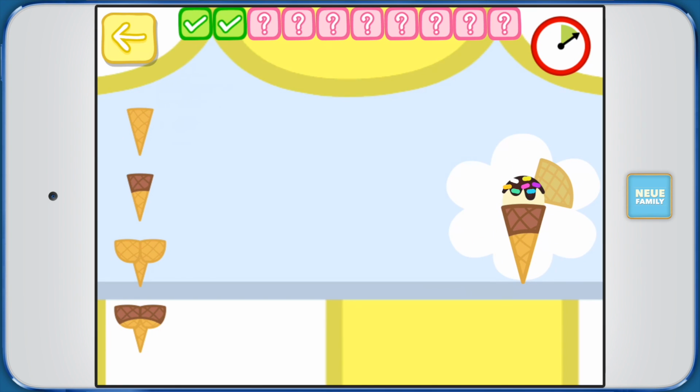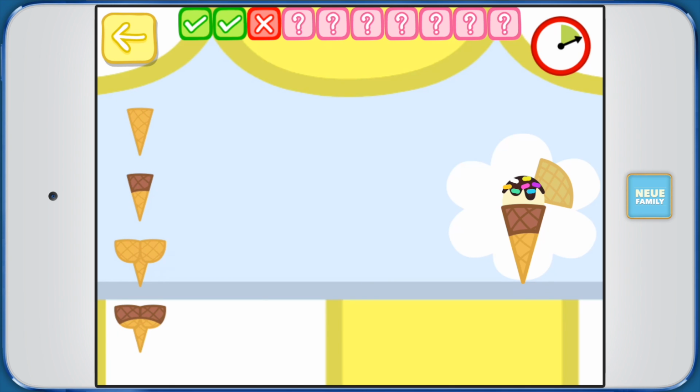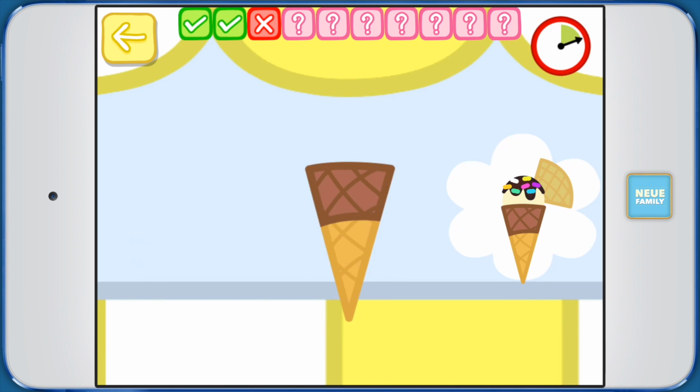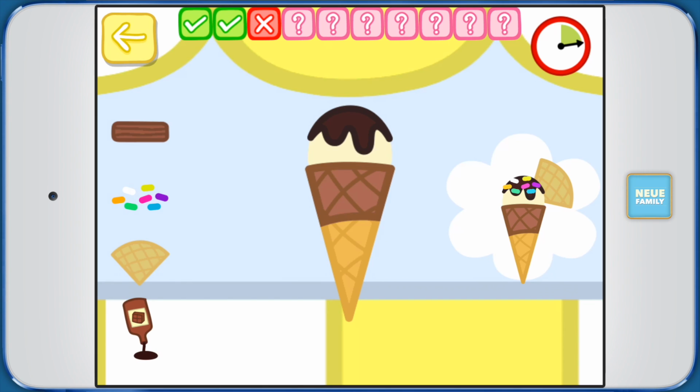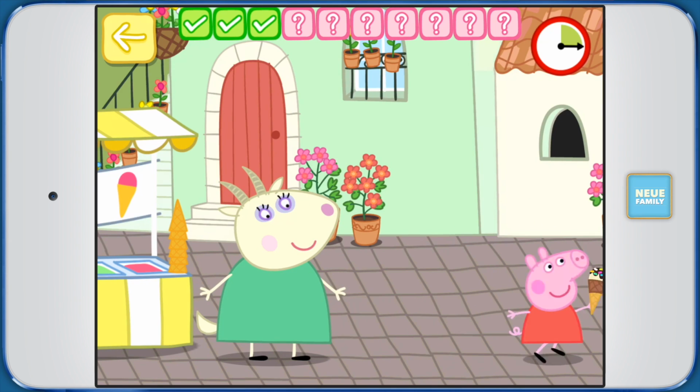Can you make the same ice cream that you can see on the screen? Chocolate dip cone. No, I think it's another ice cream. You sure? Yeah. Try again. It's okay. Try again. Vanilla. Syrup. Some sprinkles. A wafer. Yep. Yay. Peppa loves her ice cream.